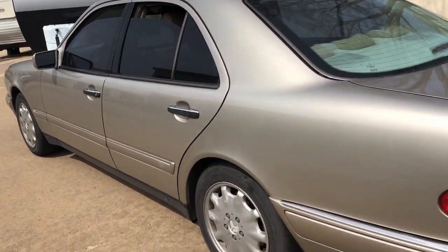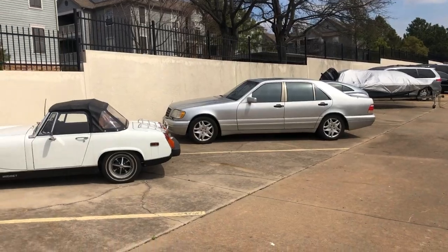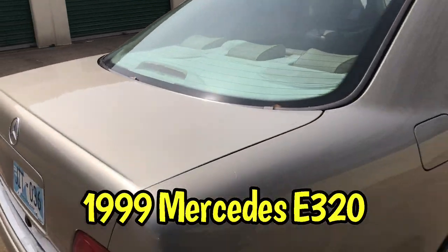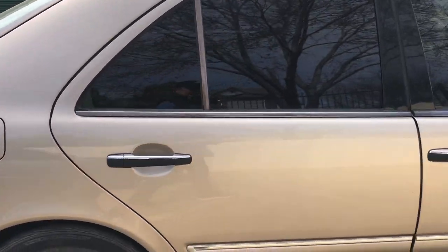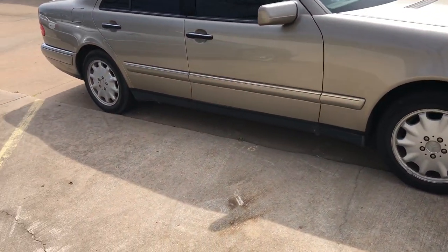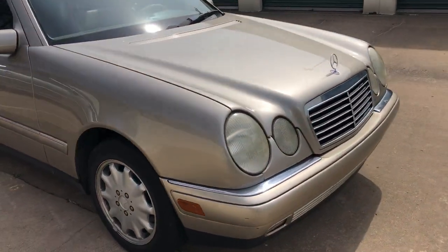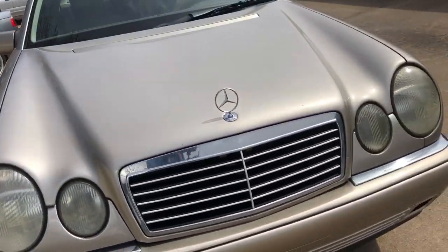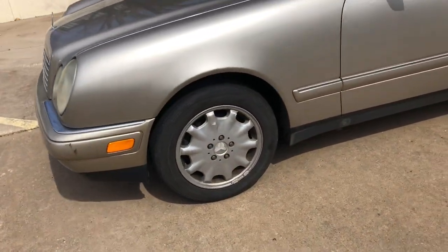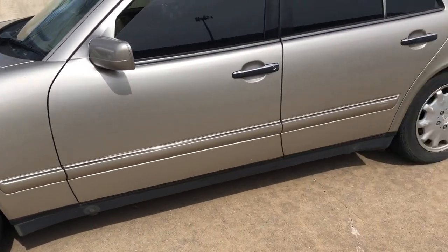And who can forget Grandma's car? We actually drove this one out here to check on these four lovely beauties. Okay, 99 E320. That is so peppy. It is so peppy. It is so much fun to drive. I love these cars, and if you haven't tried one yet, they last forever, forever and ever. These are great cars. You will get sometimes 30, 32 on the highway. I kid you not. Yeah, it's a V6. Very economical, however you want to say it.